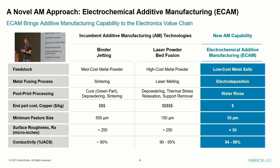By using a new technology that we've developed, we call it electrochemical additive manufacturing, or ECAM. It's an electroplating-based chemistry. So it's a water-based solution with metal ions. So there's no powder. So we eliminate the powder problem. And because it's happening at room temperature in an electrochemical fashion, we also eliminate any need for thermal processing. Because of that capability, it gives you a couple other advantages.